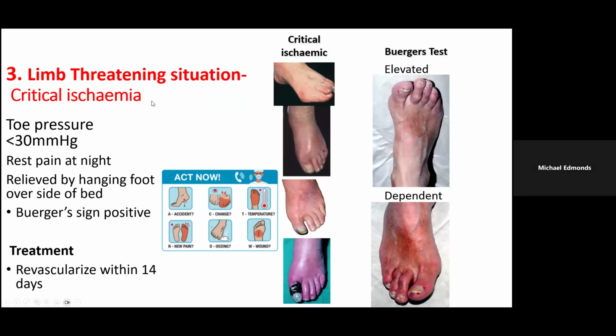That's critical ischemia. Here, if you measure toe pressure, it's less than 30. But if you can't measure toe pressure, you really can make this diagnosis, I think, clinically. And it's a combination of rest pain at night, even though the patient has neuropathy. The pain is relieved by hanging the foot over the side of the bed. And what we call Buerger's sign is positive. And you could do this anywhere, in the care home, in the GP practice, in a patient's home.